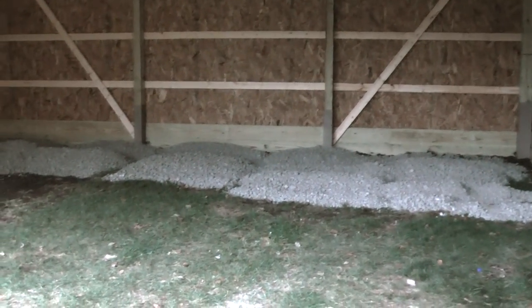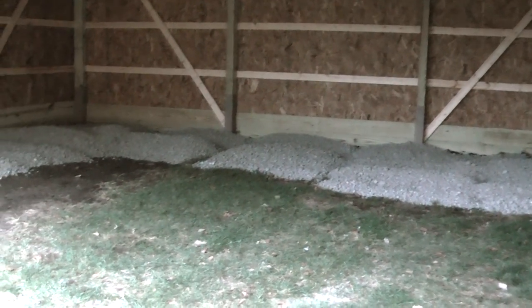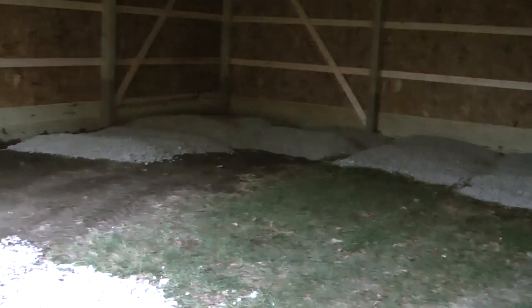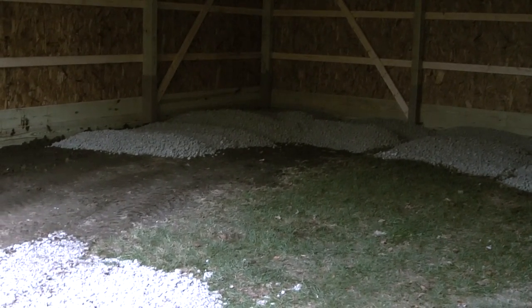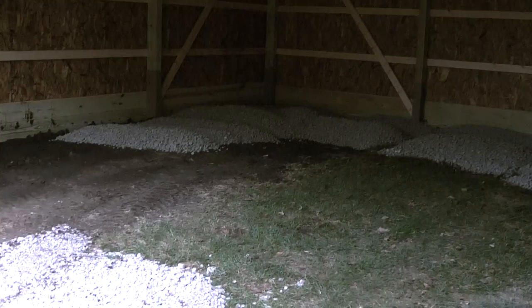We'll probably, I don't know if it's 4 inches thick he's gonna do this, maybe. And then maybe in the spring or something, or sometime next year, have him come in with concrete trucks.